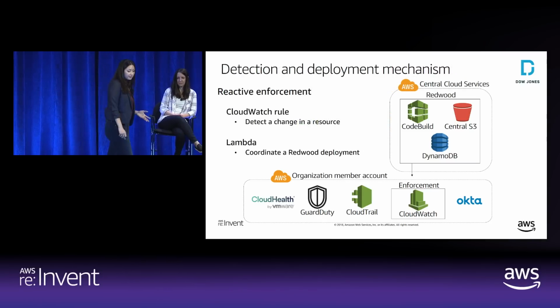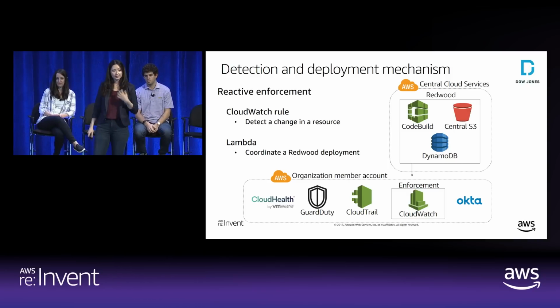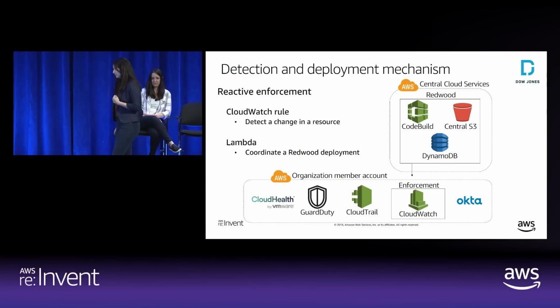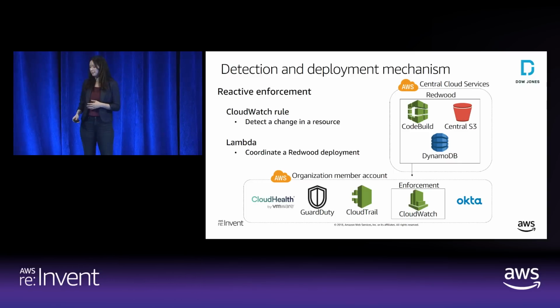And this is the generic mechanism for the reactive enforcement, where the CloudWatch rule will detect the kind of event that we should respond to. The Lambda can extract the account ID from that event and can target the deployment at that relevant account.